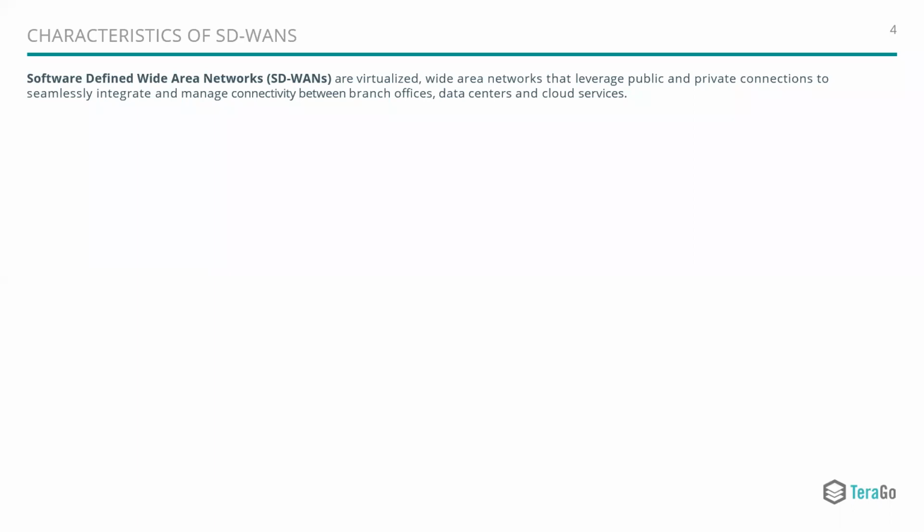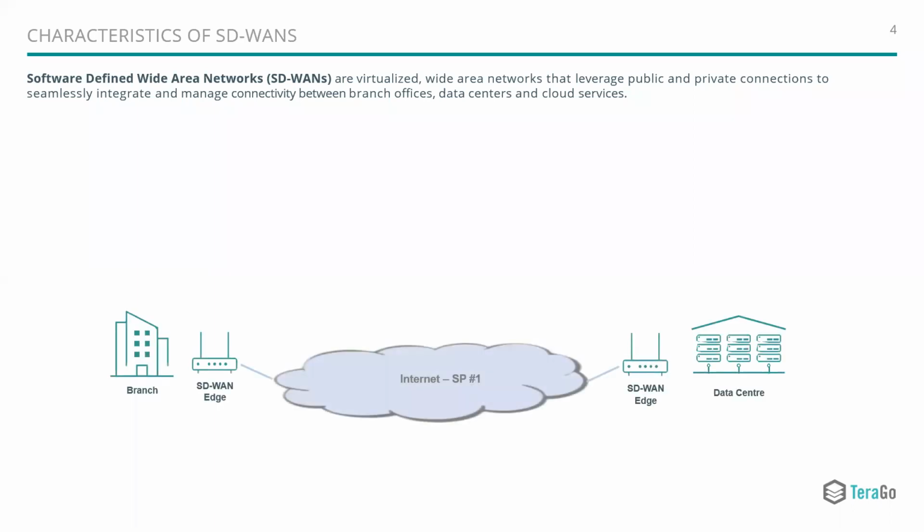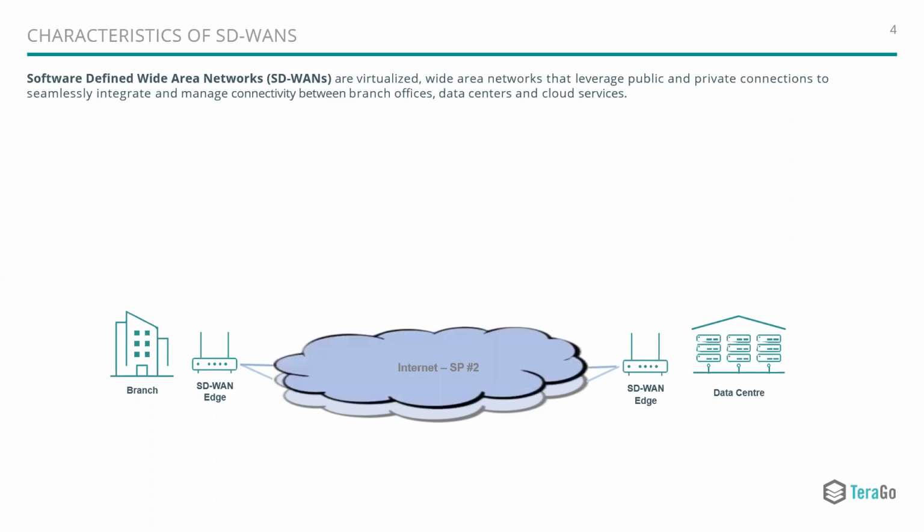When you say SD-WAN, most people think of this, a simple point-to-point encrypted tunnel across the internet. And by all means, all SD-WANs can do this. Ideally, if you were going to set up point-to-point connections across the internet, you should have two internet connections with different service providers. This would provide you the best resiliency and reliability.